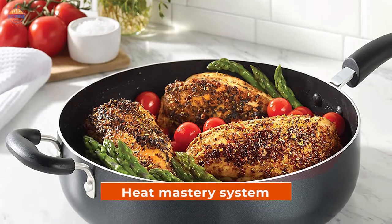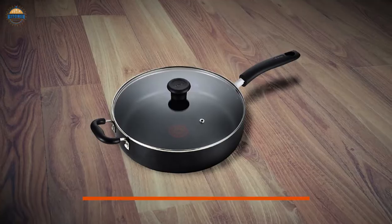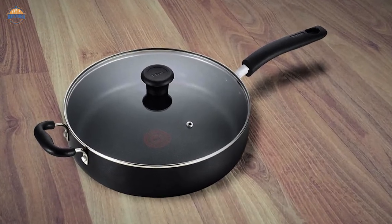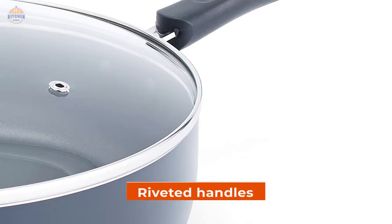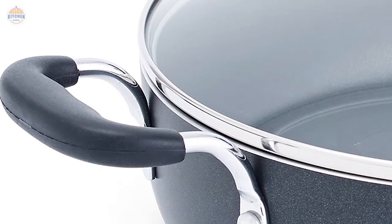The heat mastery system ensures that your food will come out perfectly cooked every time and with lasting results. The nonstick interior and exterior makes cooking a pleasure, even when using tougher ingredients like meats or vegetables. It also has a durable, toxin-free coating that withstands rigorous everyday use. The riveted handles ensure stability while cooking, and the even heat bases distribute heat evenly for superior results every time you make a dish.